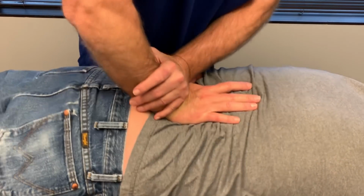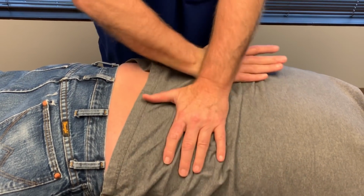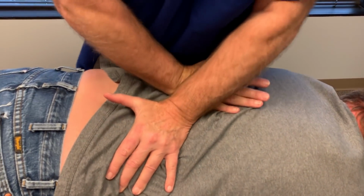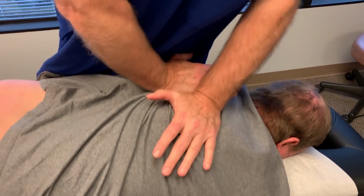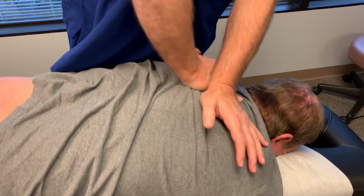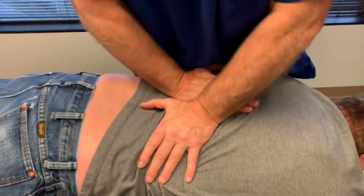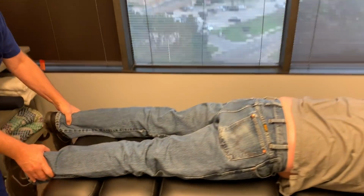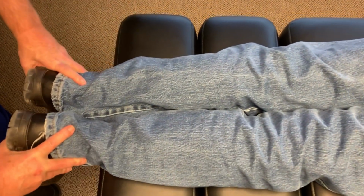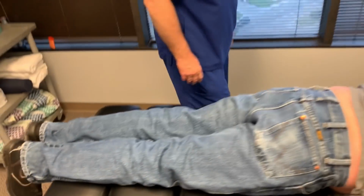Now some of these are a little sore because he's been out for so many years. And then we're going to get into his lower thoracics here, mid-thoracics. And I am adjusting every single part of his spine to get maximum joint range of motion out of those vertebral segments. Okay, so see, he's still about a quarter of an inch short. So I'm going to go back.